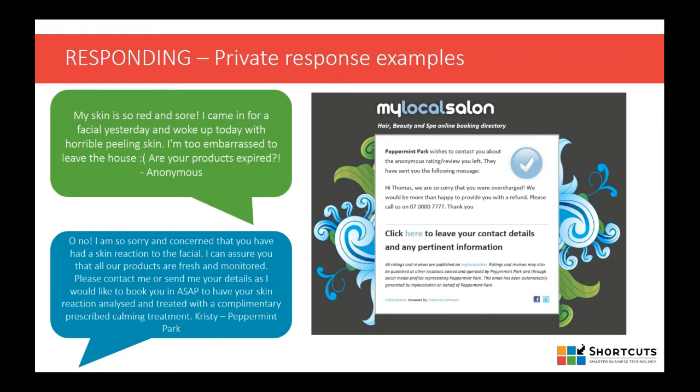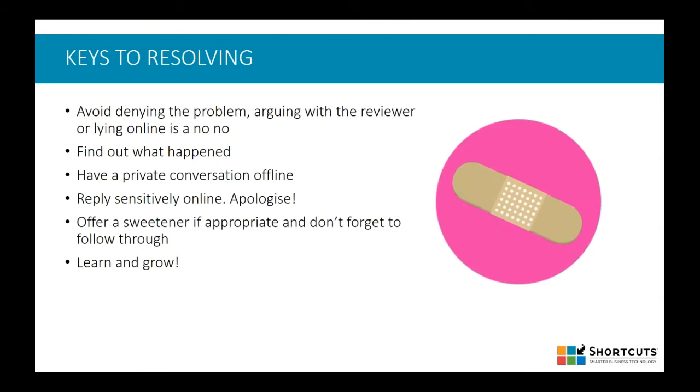Moving forward, keys to resolving. You basically want to avoid denying the problem. Don't argue with the reviewer. At the end of the day, they're unhappy, and telling them that it wasn't your responsibility isn't going to make them any less unhappy.